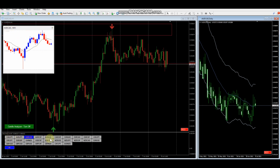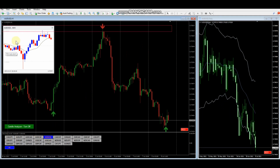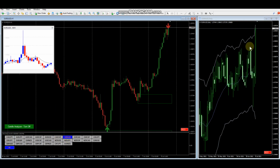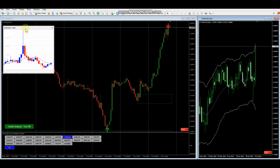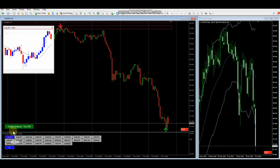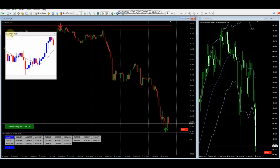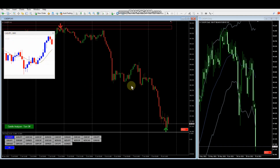And then as we go through the pairs here, it changes as well. So very nice, smooth transitions. Okay, so very good addition, great tool here with FXView's toolbox. And we'll leave this up like this. Before we get into this strategy, I just want to show you two more things that they have in the Trader's Toolbox.